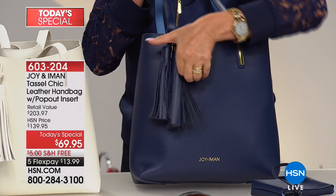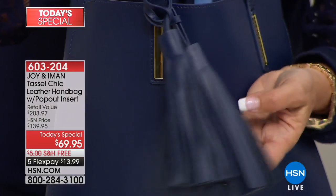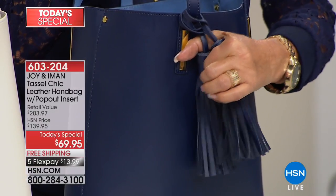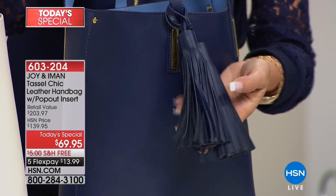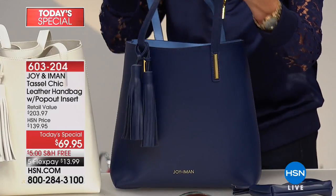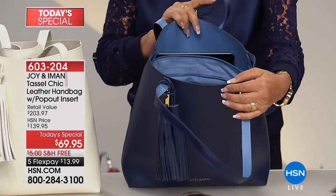Look at these tassels. These are all full rolled leather tassels. Look at the top of that; you see they're rolled leather tassels. It's not like they're bound together in a clip or clamp. This is so exquisite looking, and we didn't even get to the bag yet. Then you've got the wristlet, you've got the tassels, and every bag has a pop of color. This has sky blue inside.